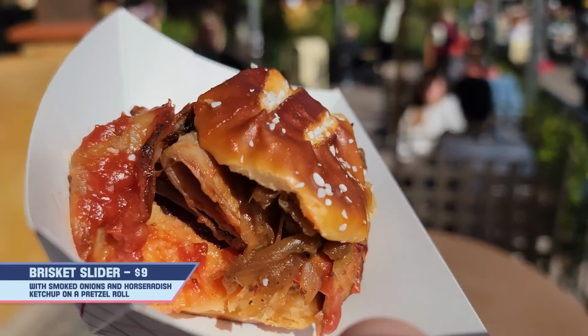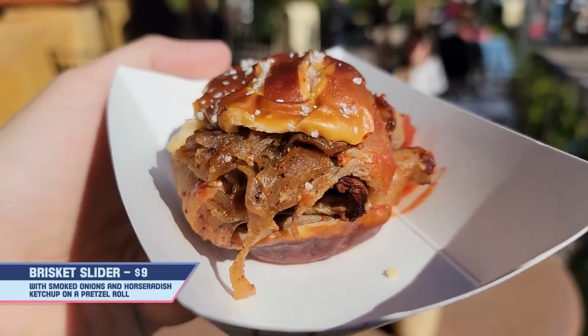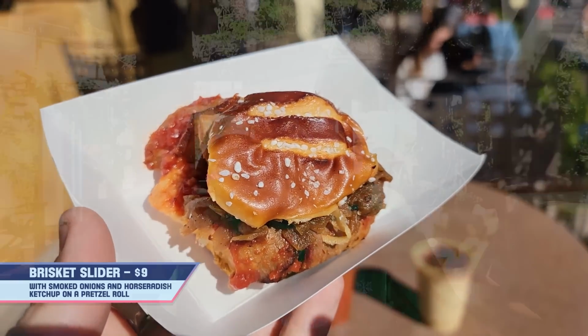This is the brisket slider. This has smoked onions and horseradish ketchup on a pretzel roll. So this looks nuts. It looks nuts. But again, a big wad of shaved brisket, and the ketchup is very prevalent. Let's try it. Wow, that's good.